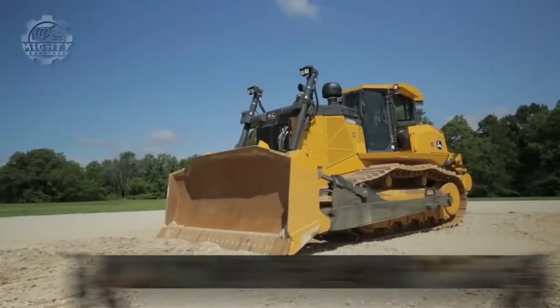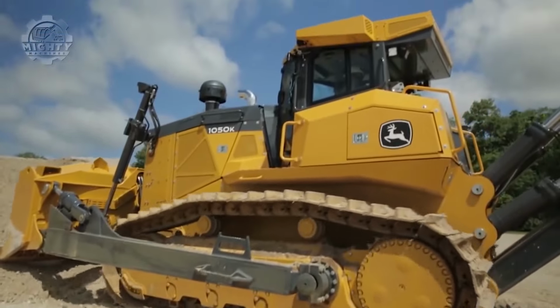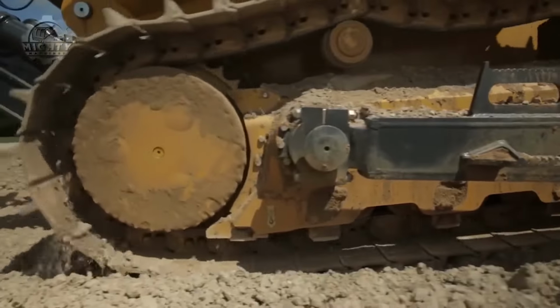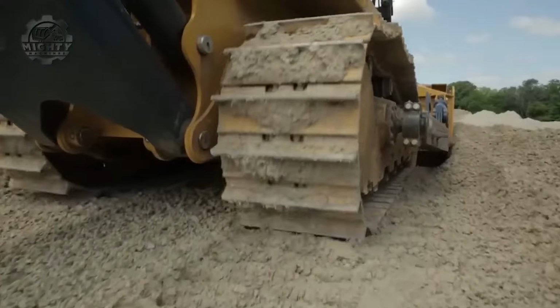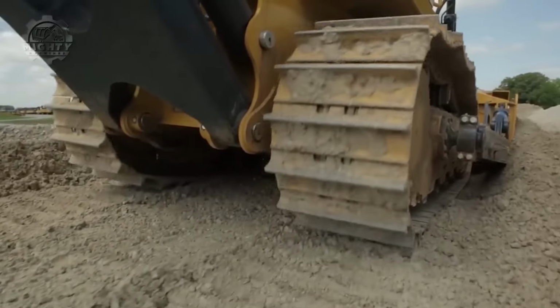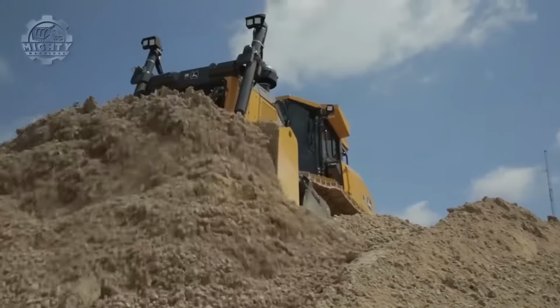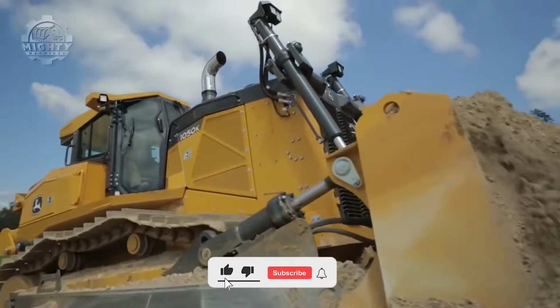Up next, this is the John Deere 1050K Dozer. This machine is specifically designed to assist in a wide range of construction and earth-moving applications. It has plenty of powerful and impressive features. For example, this is equipped with hydrostatic transmission, which enables smooth and precise control over the machine's speed and direction. Its blades can also be customized or equipped with other options.